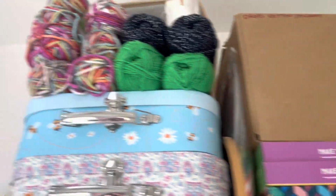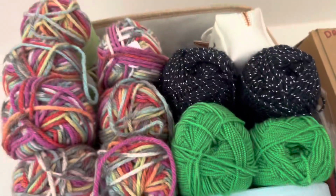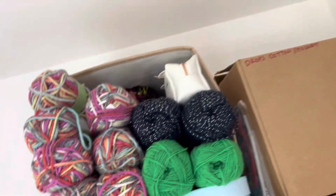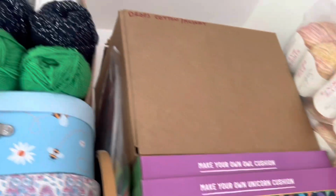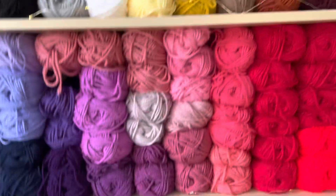And then in this box, these are some random yarns that I have got from yarn hauls, but it kind of goes all the way back. So there's some yarn in there. There's some yarn in there. There's some yarn in there. That's my Starcraft Special Chunky.